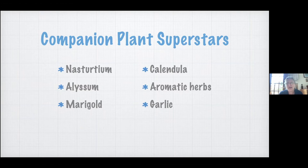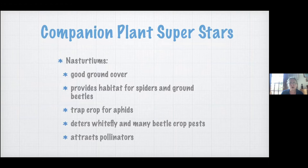Okay. So companion planting superstars, I just thought I'd go through these few that are absolutely wonderful for all kinds of things, and talk a little bit about them, and then we'll get into a little bit of crop rotation and the complications of companion planting. So nasturtiums are amazing. They are really good ground cover, so they reduce evaporation, like they will just spread and cover the ground. They also provide habitat for spiders and ground beetles. Ground beetles eat slugs, so you want habitat for those ground beetles.